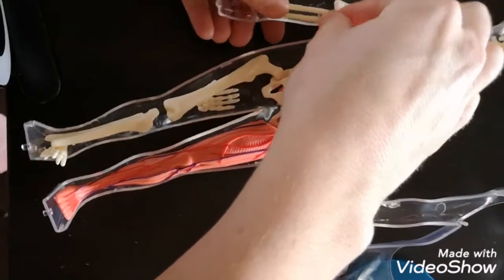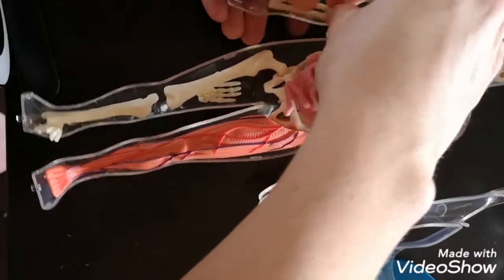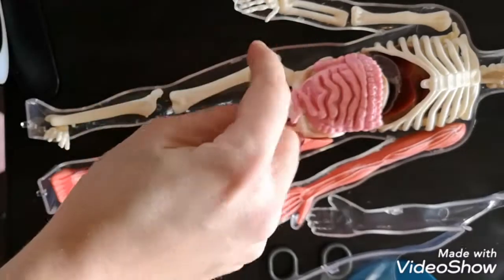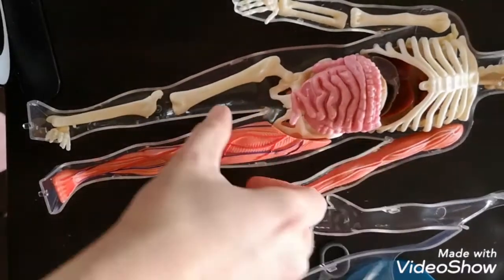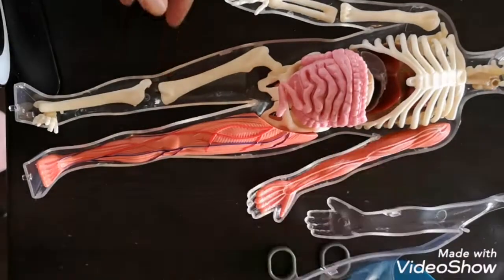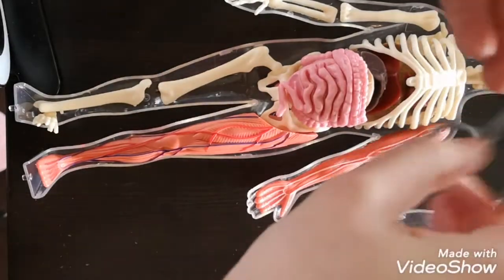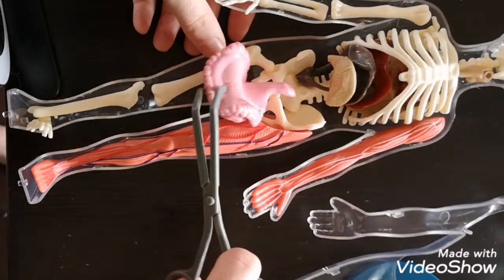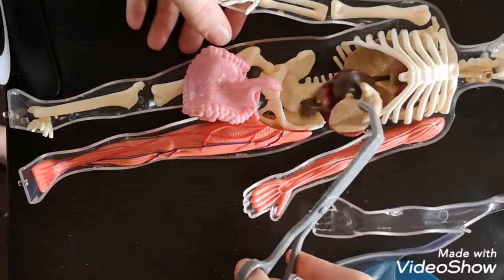If I can figure out which way this goes. Like this. And this little hand will go there. So every bone has a little clip to go inside of. And we have muscle structure here, and it's showing some veins and arteries. And then if I can obey our rules and use our little device here, we have some intestines. We have, let me see if I remember, the stomach.